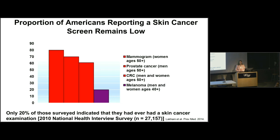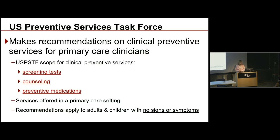There's a lot of competing morbidities, and they actually receive advice on what kind of full exams they should be doing from the USPSTF, which is the Preventive Services Task Force. When this survey was done in 2010, it showed that only 20% of individuals are routinely getting a skin exam or had reported a skin exam by their primary care provider, compared to other screening exams for breast cancer, colorectal cancer, and prostate cancer.